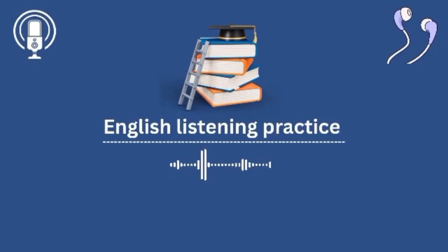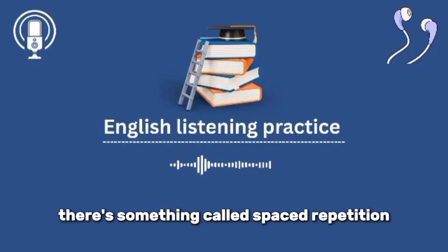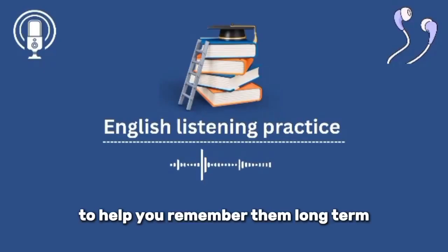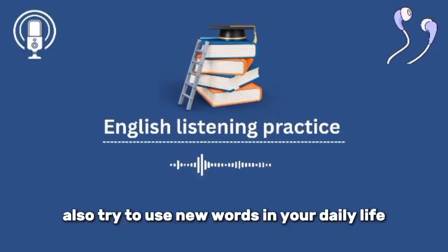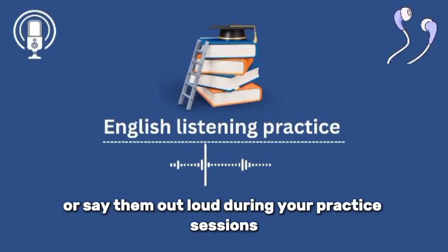Absolutely. And don't forget to review regularly. There's something called spaced repetition, where you review words at increasing intervals to help you remember them long term. Also, try to use new words in your daily life. Write a sentence with them or say them out loud during your practice sessions.